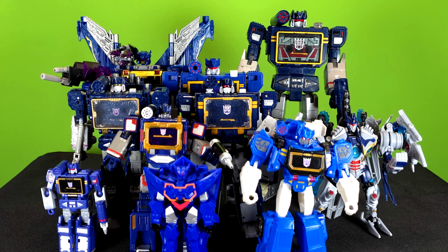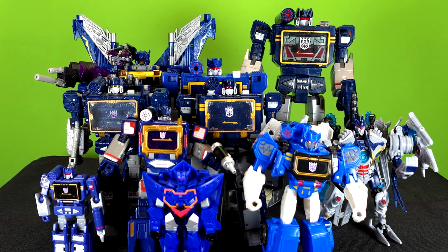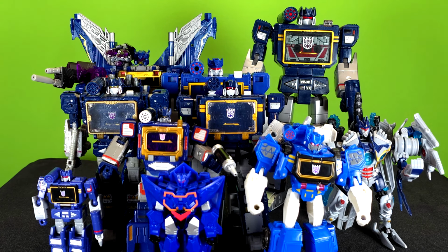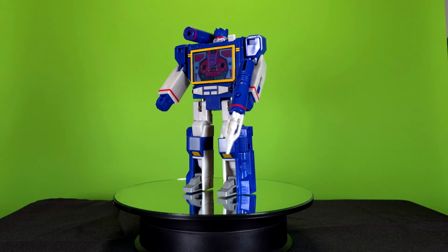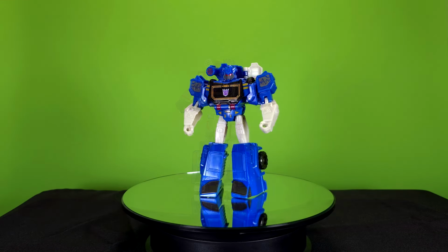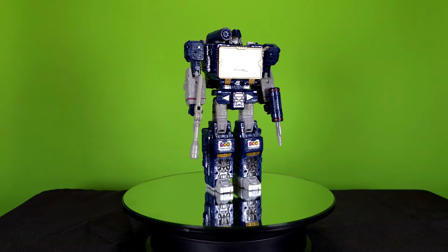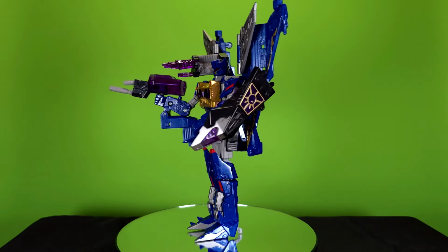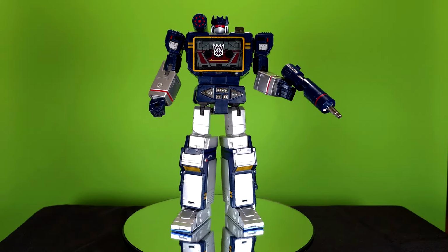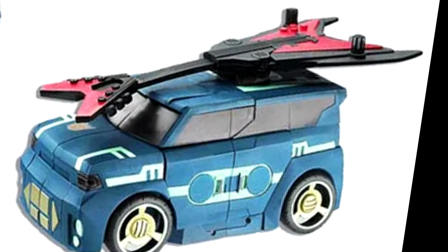And there we go. That was 10 Soundwaves across several decades and styles. Some were good, some were bad. But regardless, Soundwave remains one of my favorite Transformers ever. It's funny, across all of these different designs, he still remains remarkably recognizable. Whether he's a clunky but lovable toy from the 80s or a high-end collector's figure, Soundwave remains Soundwave, and Soundwave superior. Except for Transformers Animated. What are you doing there?